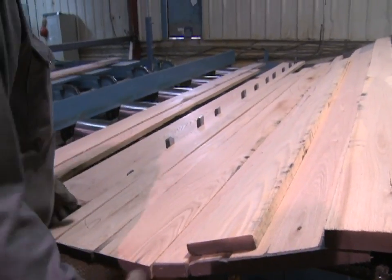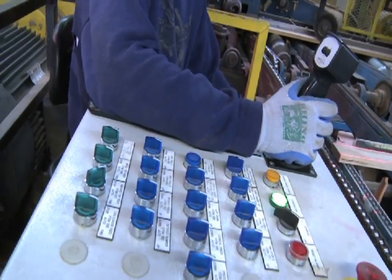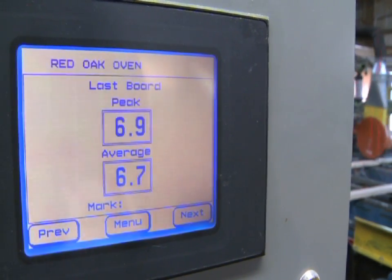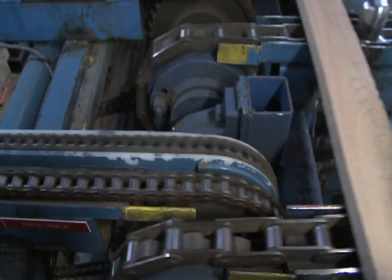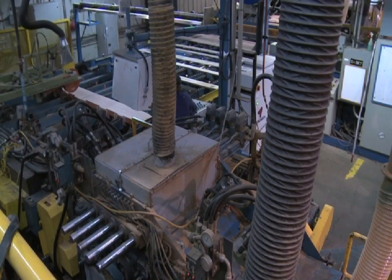The density and moisture content of lumber ranges greatly, so the lumber is then passed through an inline moisture meter. This moisture meter ensures that any board that is lower than 5.5% or higher than 9% does not get used. A sensor advises the line operator that the board is not within moisture specification and the board is removed at the outfeed of the line.